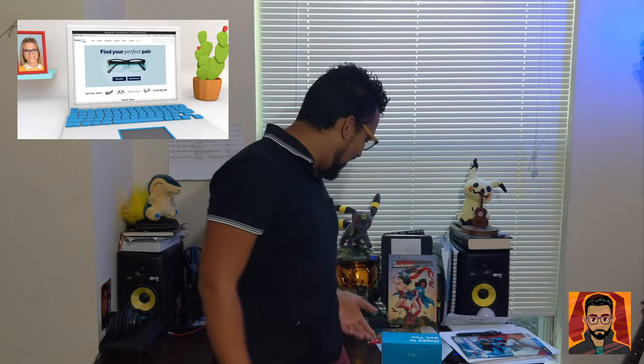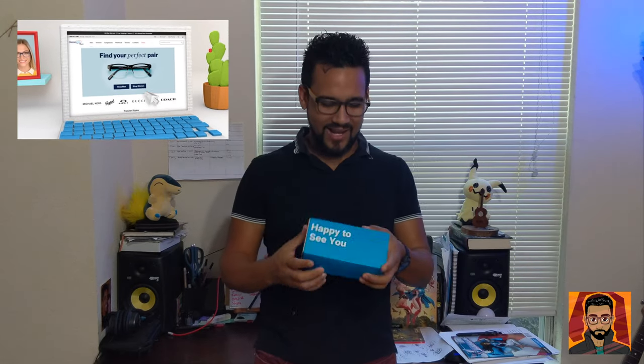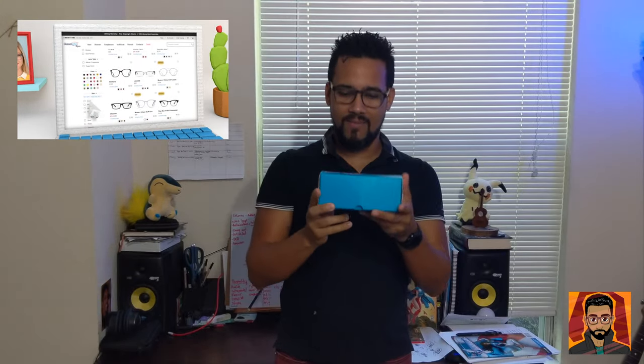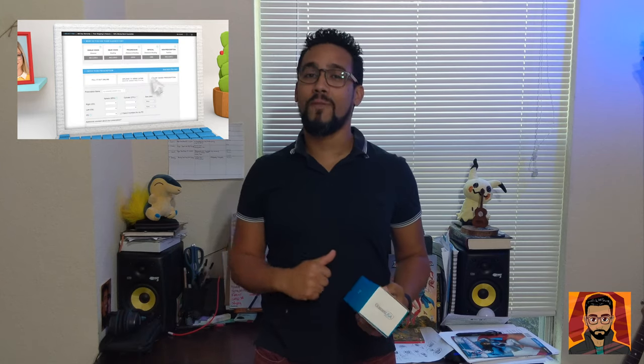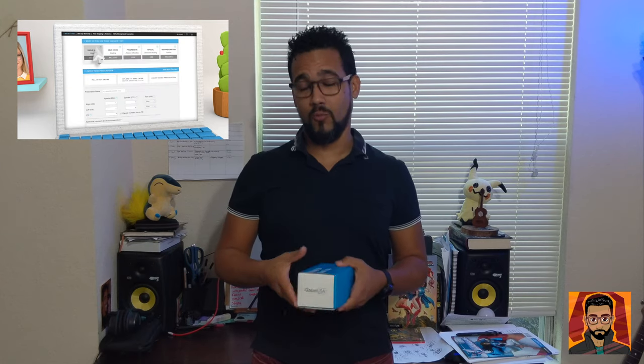So here I have them. I'm really anxious, really excited. This is the box from glassesusa.com. And this is basically where I have my glasses. So I got two frames, with a BOGO offer, in which I got my second frame for free after paying for my first one.